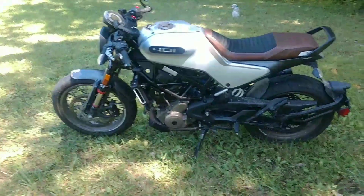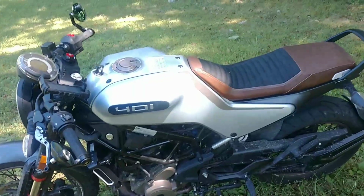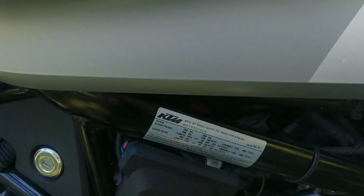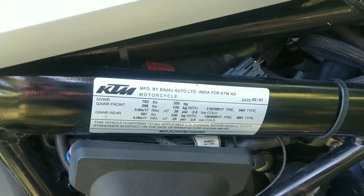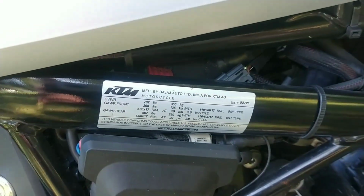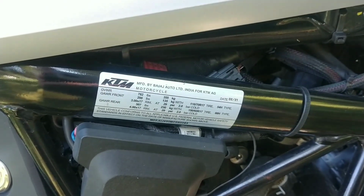If you guys don't know, which I would say you probably already do, KTM bought the motorcycle line of Husqvarna. So you're not really necessarily buying a Husqvarna product. You're buying a KTM product, and everybody knows KTM's a solid company to get your stuff.